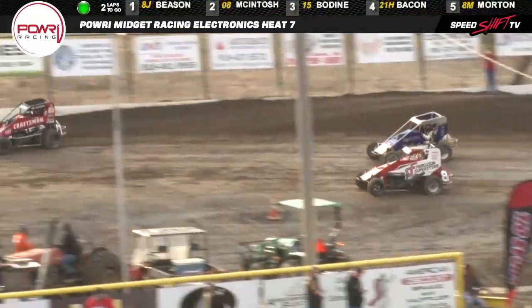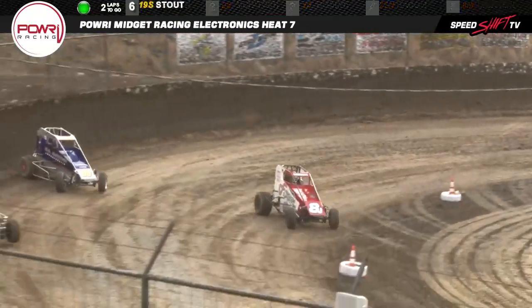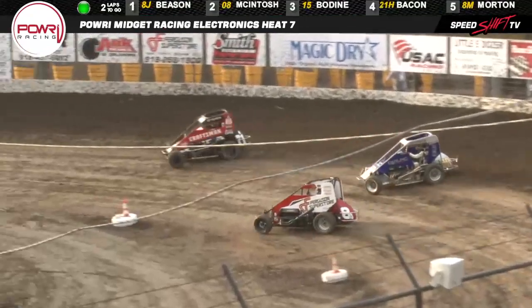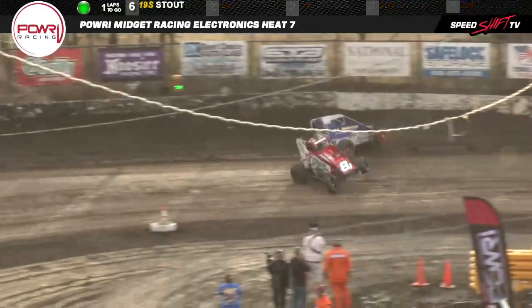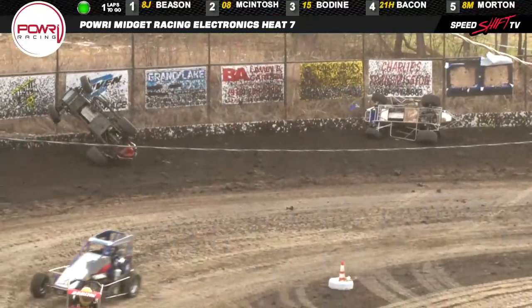Carrick up front. McIntosh back at him again. Beeson trying to hold him at bay here on these waning laps. White flag comes out, one more trip around. Watch the battle for the number 2 spot. Way out wide for McIntosh. Beeson digging off the bottom. Contact, and over he goes. Both cars into the fence. Red flag comes out.